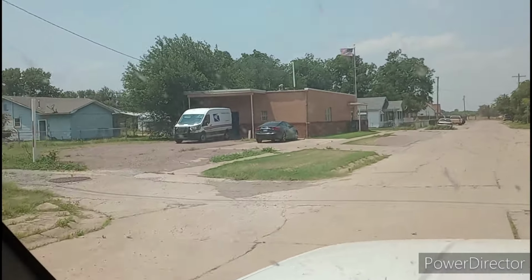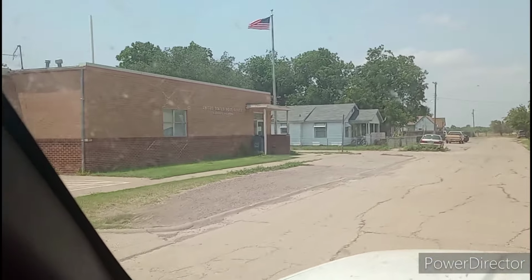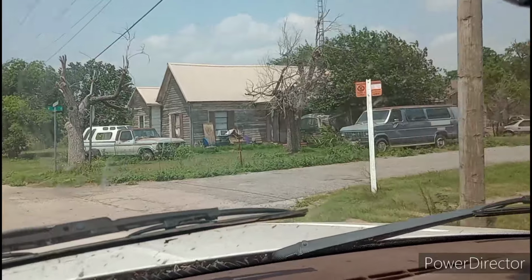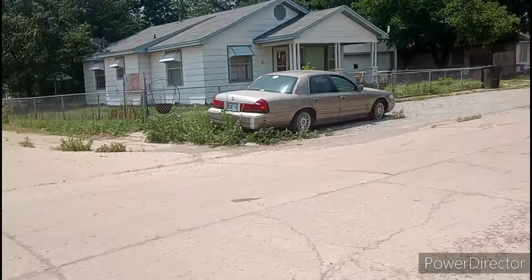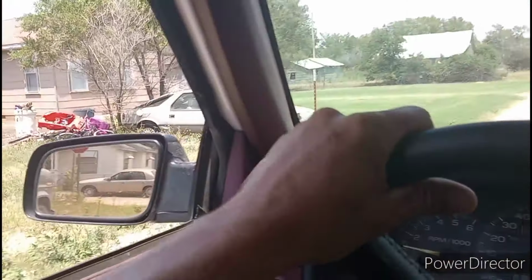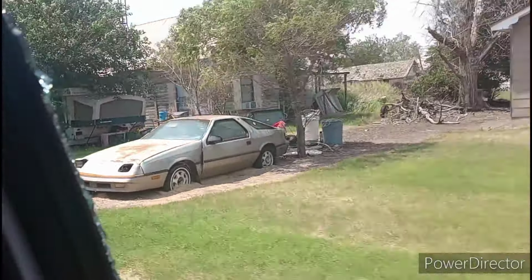I guess that's their little post office. Sitting there a while. Some Plymouth Laser or Dodge Daytona or something. It's pretty cool. You don't see those anymore. For sure.